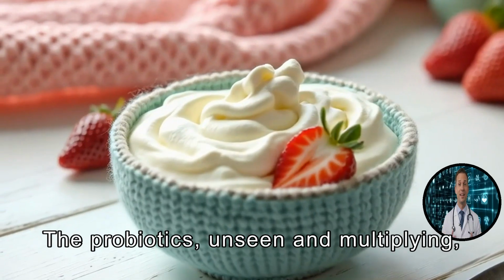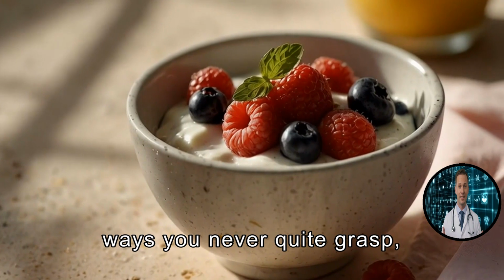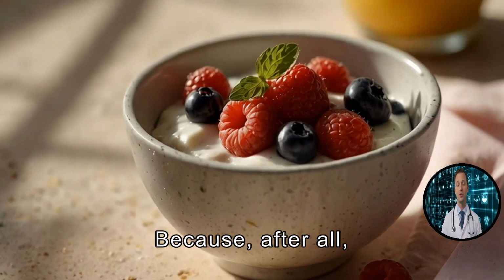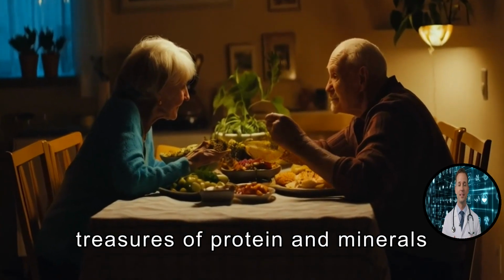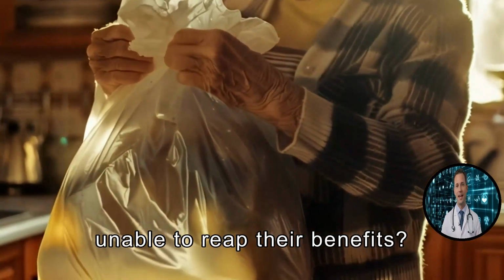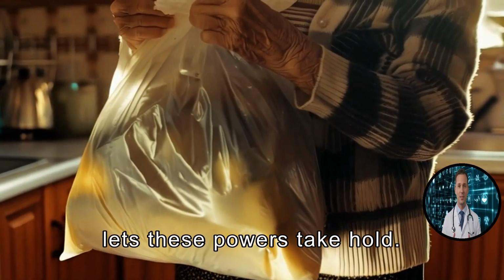The probiotics, unseen and multiplying. They mold your gut in ways you never quite grasp, ensuring the nutrients you ingest are truly absorbed. Because, after all, what's the use of consuming treasures of protein and minerals if your body is left abandoned, unable to reap their benefits? Only a digestive system working from the shadows lets these powers take hold.